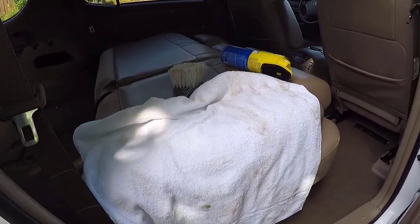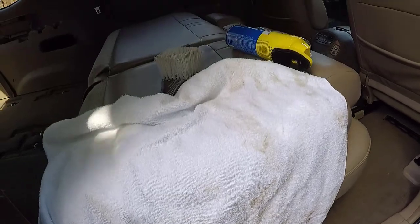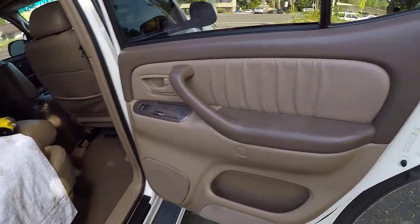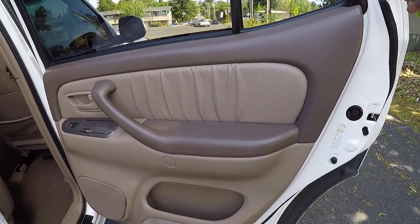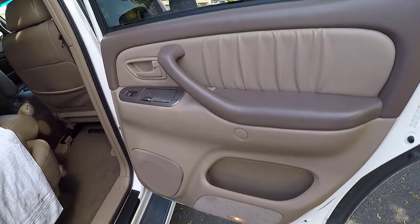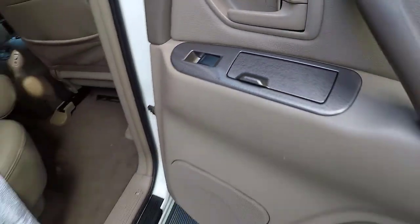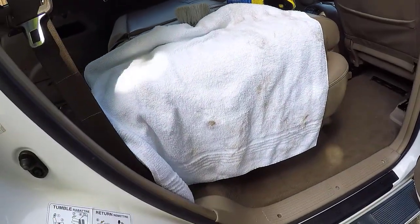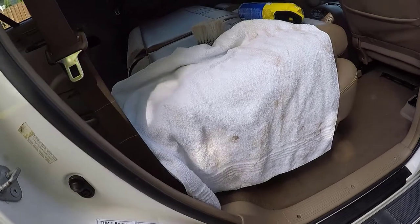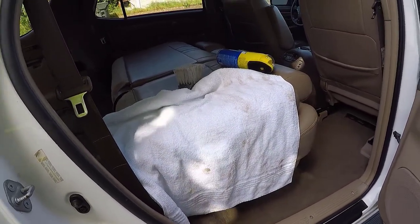Okay, so you see this towel? This towel started off white, and it's not super dirty, but when you consider that the only panel that I've wiped so far is this back passenger door panel, and it looks pretty good, don't it? All right, got all the crud that gets all up in there and everything. Just that door gave us that much dirt. I wonder how dirty this towel is going to get. We're gonna have to check back in on this towel.